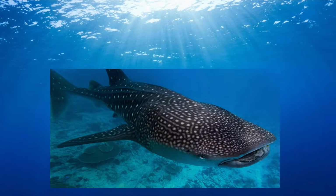Whale sharks are the biggest fish on Earth. They're sharks, not whales, and they're docile enough to swim with.